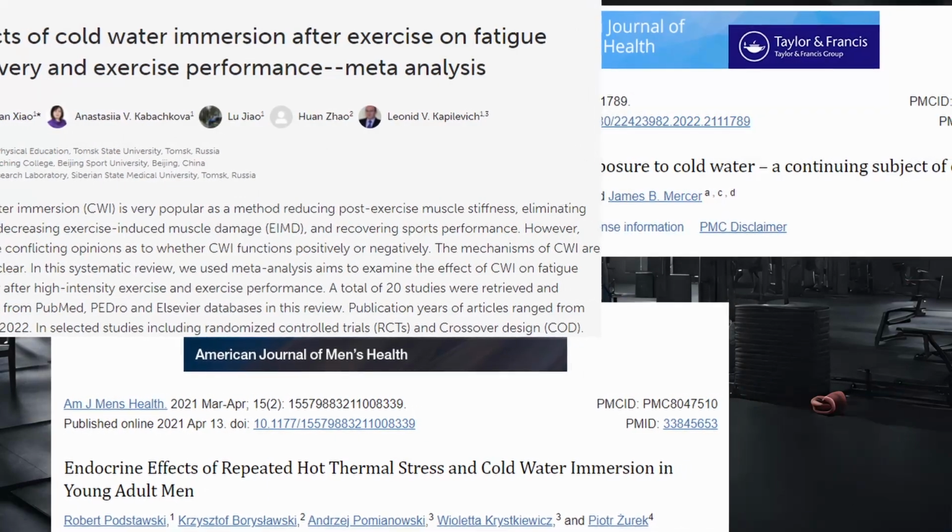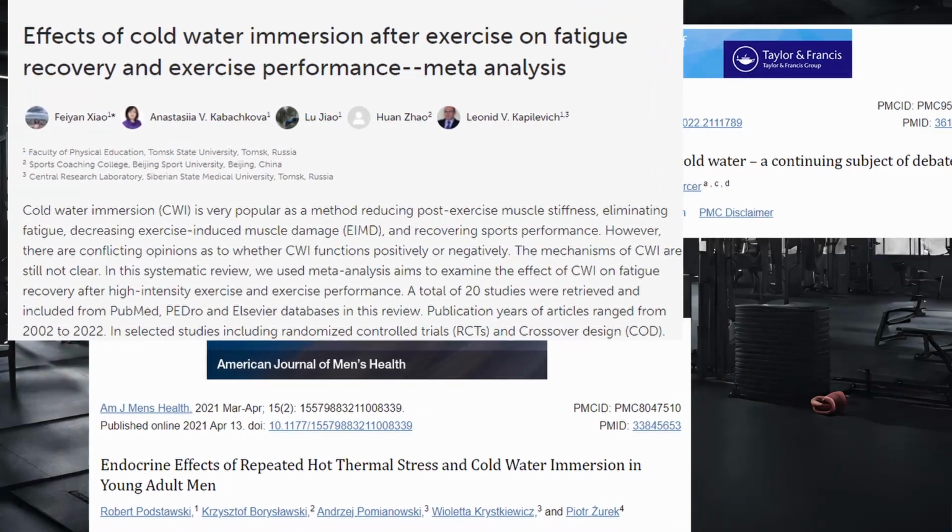With all that information, all those studies I read, I tried to gather some of the information that they used in the research on the temperatures, on the time frames, and how frequently they use them to create a chart that can better help you guys understand how you should be using your cold plunges.